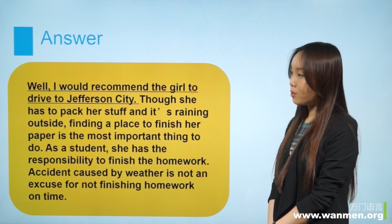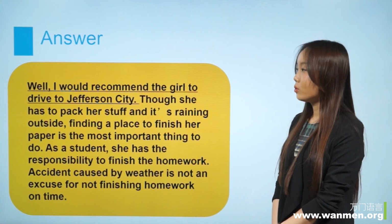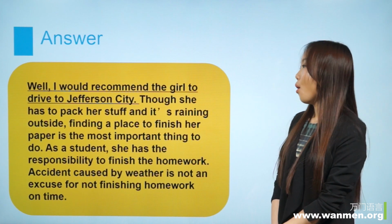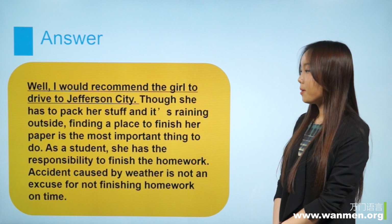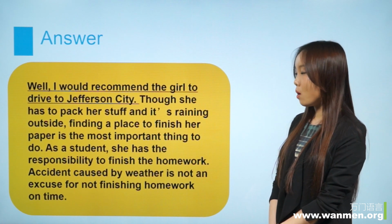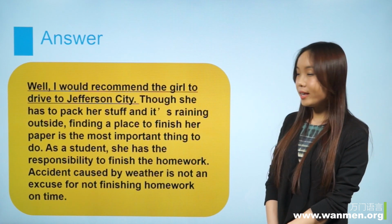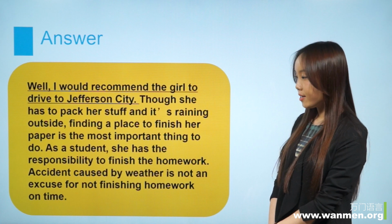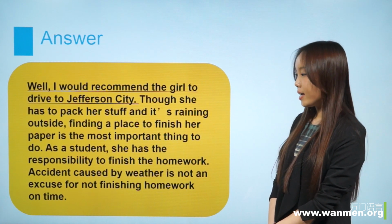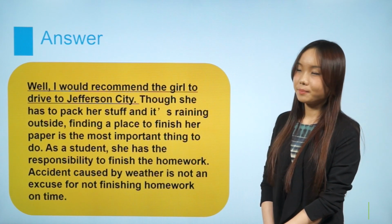那么下面呢，就是我们要推荐哪一种了。Well, I would recommend the girl to drive to Jefferson City. Though she has to pack her stuff and it's raining outside, finding a place to finish her paper is the most important thing to do. As a student, 陈述一下原因 she has the responsibility to finish the homework. Accident caused by weather is not an excuse for not finishing homework on time.